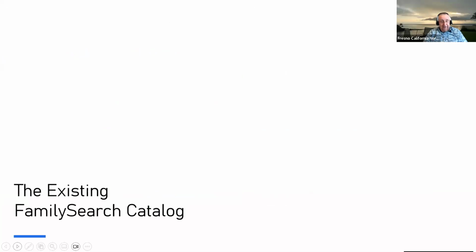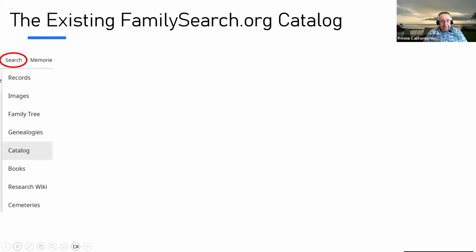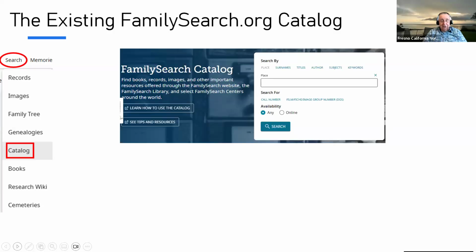Okay, now this existing FamilySearch catalog, our old friend. On the search menu on FamilySearch, it's down there in catalog. And this takes you to what looks like our familiar catalog page, search engine. The thing is, this is like a car that's been souped up on the inside. The outside looks the same, but what's underneath there, what's driving it, has all been rebuilt and improved. And this is a better catalog than it used to be.